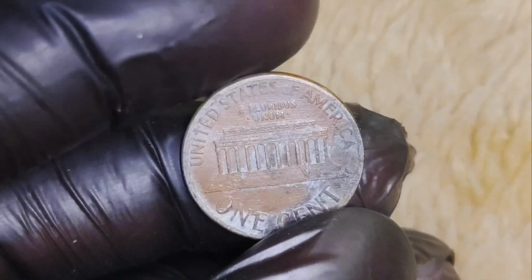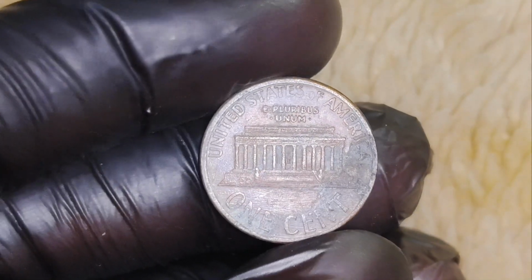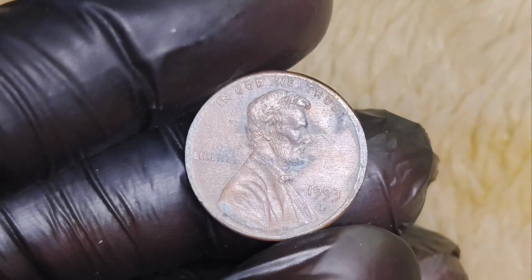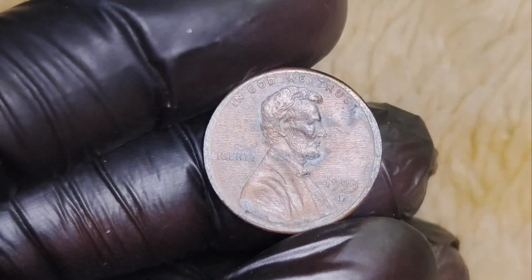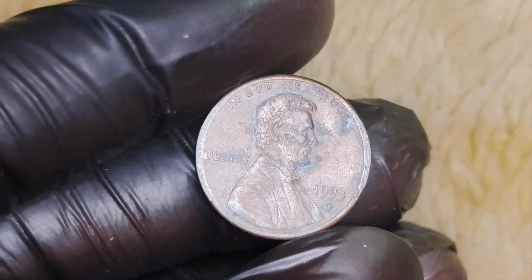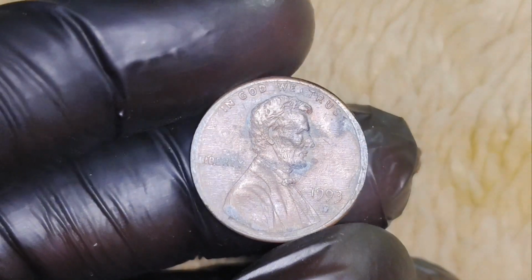If you spot the D, it confirms that it's a Denver Mint penny, which is the variety we're focusing on today. To emphasize the potential value of this penny, let's take a look at some recent sales. In the past few years, several 1993 D double die pennies have sold for upwards of $1.8 million.